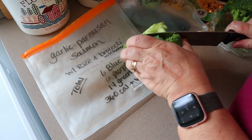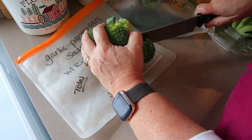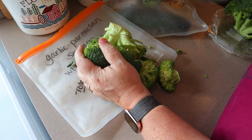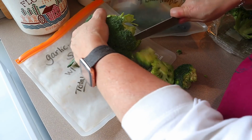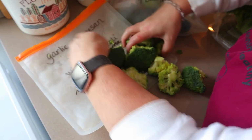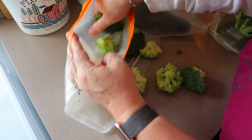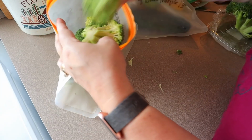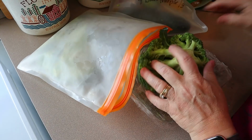So for this one, I just take my broccoli, just cut it up and put it in the bottom. And then for the rice that I have with this one, it's just the 90-second ready rice. So I don't do anything with that. So the dinner kits that I do are not necessarily meant to show you a specific recipe. It's just meant to show you how I do my dinner kit. So just cut the broccoli up, put it in the bottom of the bag, and that is it.